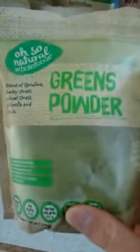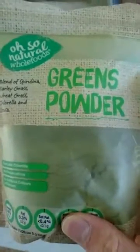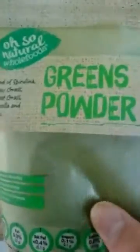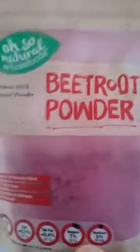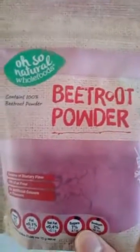I've got Super Greens mix, which I'm trying. It's got the spirulina, the barley grass, you can probably read it there, wheatgrass, chlorella. So it's a lovely smoothie booster. And I've also got beetroot powder, and they've got an acai one as well, but I didn't get that one. I've only got the beetroot this time around.